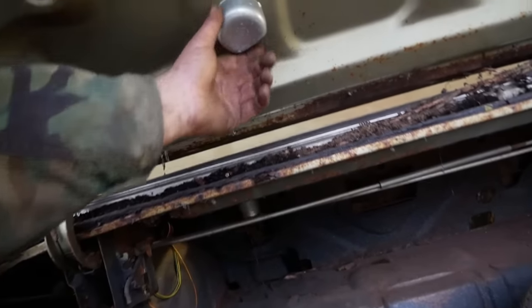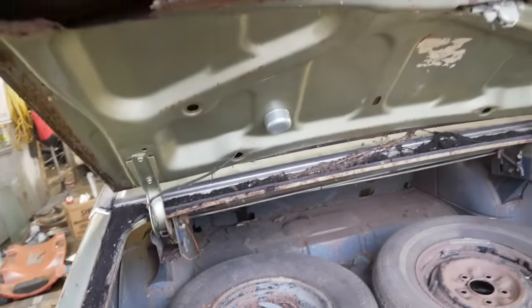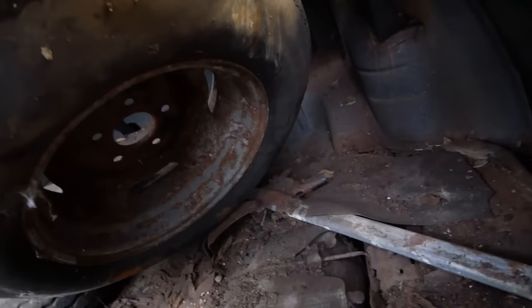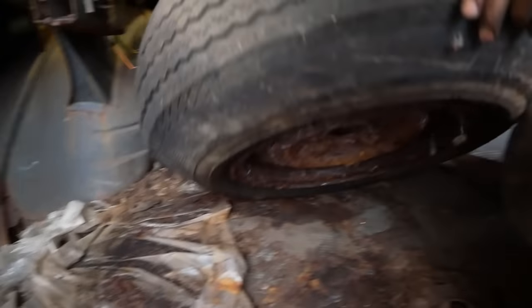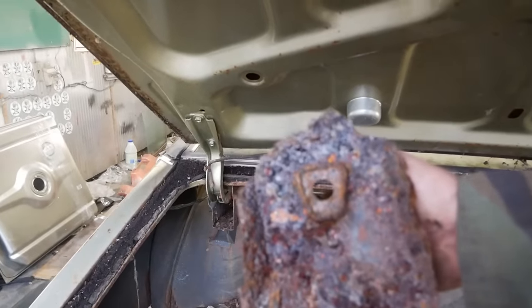First thing I notice is that is worth a small fortune. That is a trunk light for any GM A-body. That's worth a couple hundred. Western Auto tires, F78-14s. The jack. No Jimmy Hoffa. Oh my god. Oh my god. What?